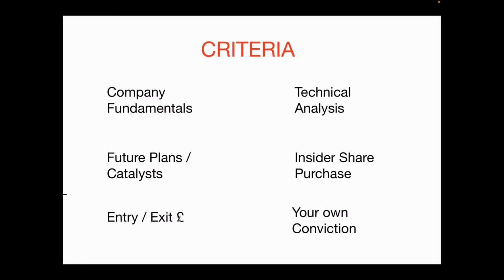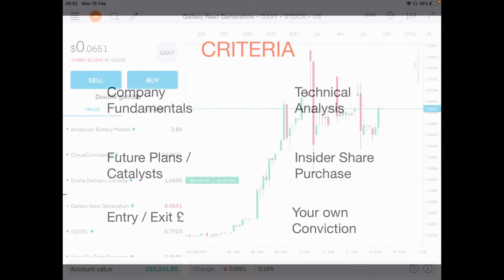And finally, your own conviction or your gut instinct. If you feel good about a certain stock, especially after you've researched it and read all about it, and it still sounds good, then that may be a good indicator that this is a good stock to buy.